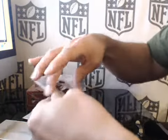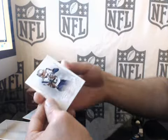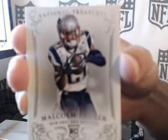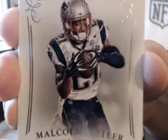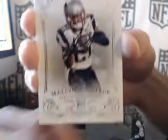And for the Patriots, we got Malcolm Butler. 56/99. Base card. Malcolm Butler.